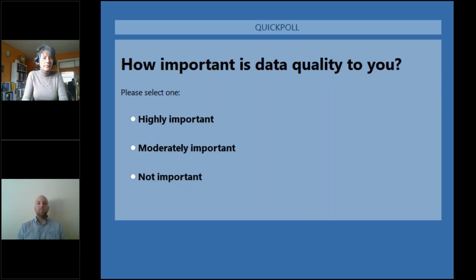Okay. Final poll is about data quality. The question is, how important is data quality to you? Highly important, moderately important, or not important? We'll give you a minute to fill those out, and then we'll check the responses. And I have to tell you, I know this is a hard question to answer sometimes. For those of you who do a lot of different types of analysis, maybe it depends on what I'm doing today. But for those of you who do more typical, think about your typical analysis or typical data need as you answer this question.